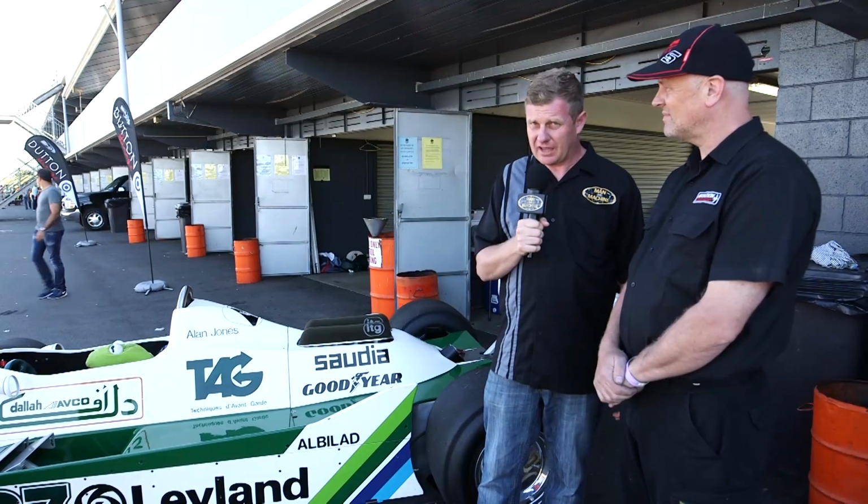We're with Paul Faulkner and a very special car right here. It's the FW07 Alan Jones Williams. What an epic car, Paul. Thanks so much for talking to us. Tell us all about it.